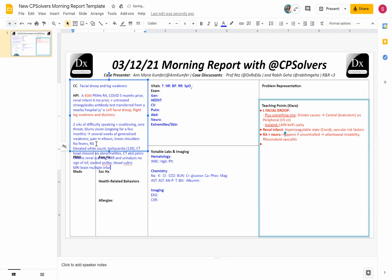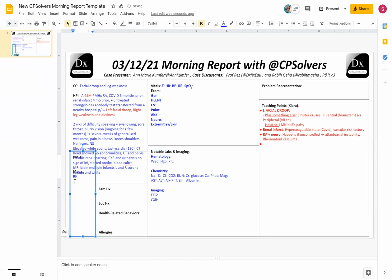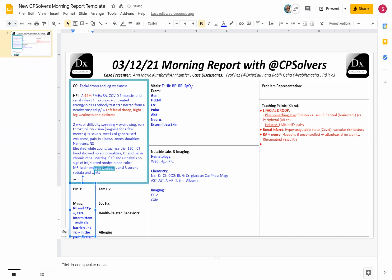The MRI of the brain showed multiple acute to subacute infarcts involving the right corona radiata, left corona radiata, and right periatrial white matter. In regards to further past medical history, the rheumatoid arthritis was characterized by both RF and CCP antibody positivity. Care had been very intermittent due to multiple barriers in care and was not currently on any treatment for that, but in the past had been on steroids as well as a TNF alpha inhibitor, but none in the past 6 months.